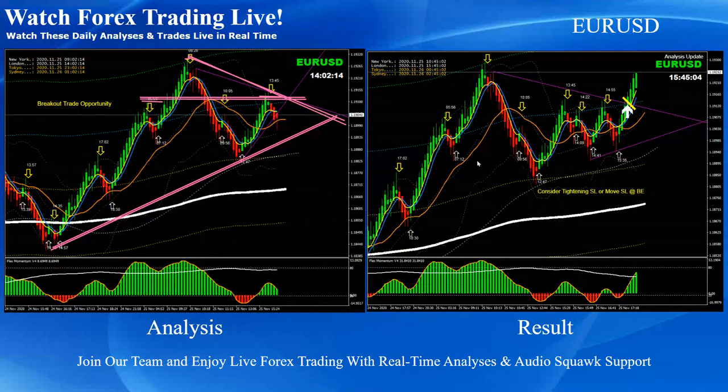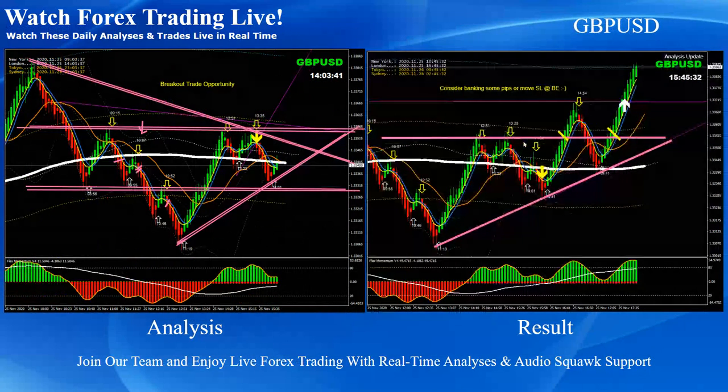We closed most of the trades just before the FOMC meeting because we don't trade, especially in the speech. So this happened, beautiful long trade on Euro USD. Pound dollar, this one again, based on the analysis of the New York session.